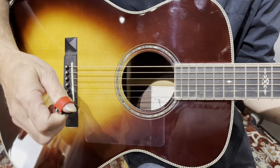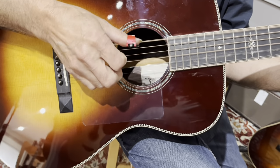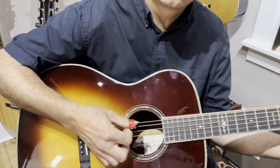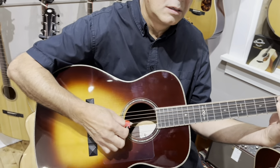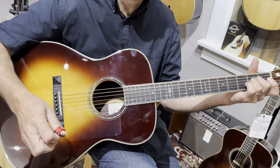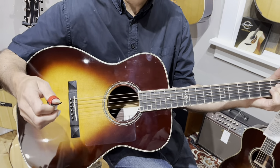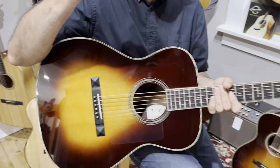Like it already sounds old. Yeah, you know what I mean? His body. Yeah. It's incredible. The other thing is when you push, it goes. It goes. Yeah, right. It's loud. Holy God. Most guitars wouldn't even do half of that.